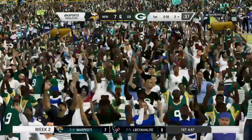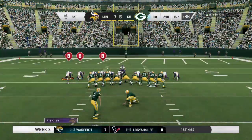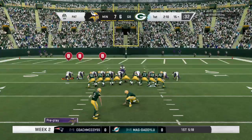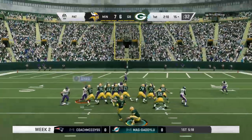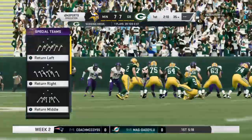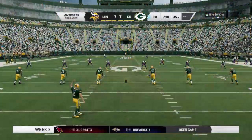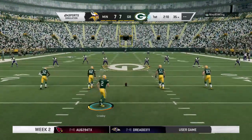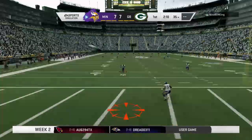Davante Adams, his first touchdown here of the new campaign. And the Packers are within an extra point of tying this thing up. Extra point up and good by Crosby. And we are tied at 7. So all even at 7 now as they kick it away.